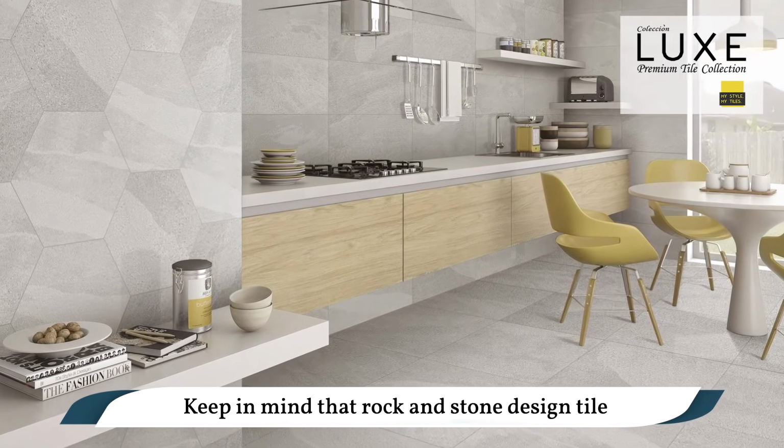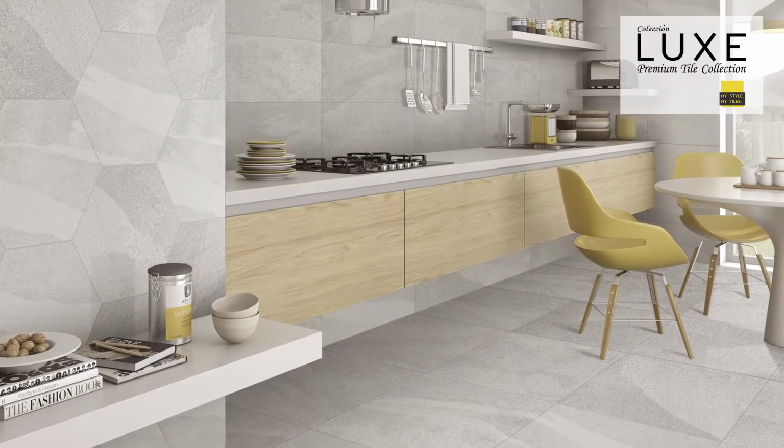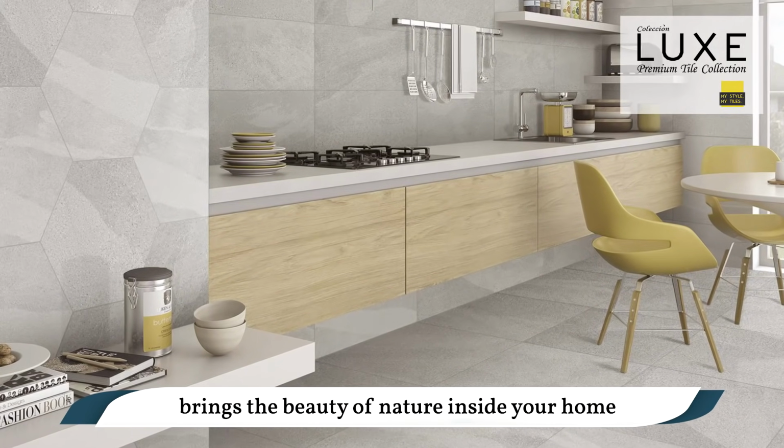Keep in mind that rock and stone design tile brings the beauty of nature inside your home.